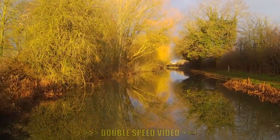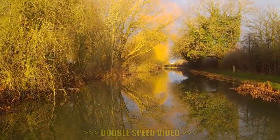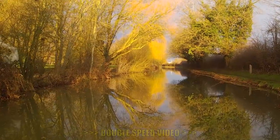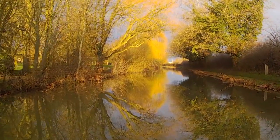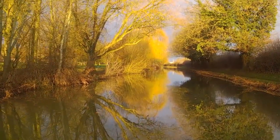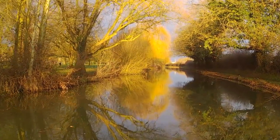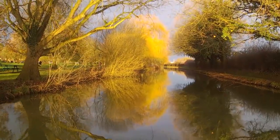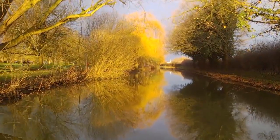Over on the left is a playing field, and then behind that there's some housing estates, and to the right at the moment it's just empty fields. I'm making this trip at about 9 o'clock in the morning on the 25th of January 2019. It's quite nice sunlight this morning, it's quite pleasant and not too cold, which makes a change.